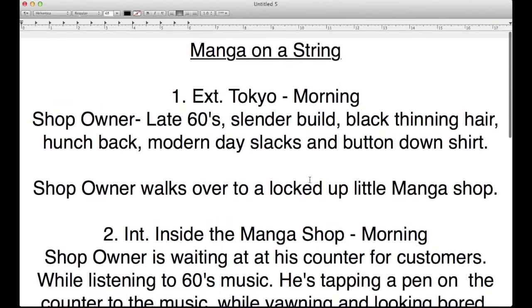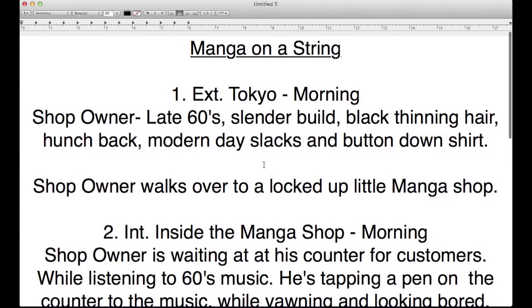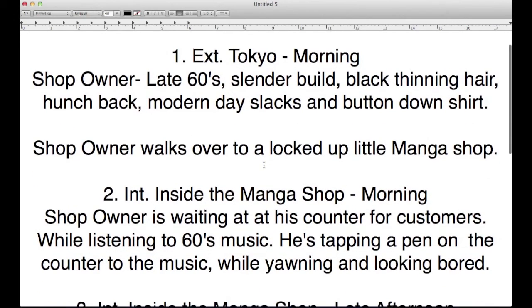Right now we can read through our manga on the script that we have thus far. So the first shot we have is exterior Tokyo. So we give a location. It's an establishing shot. We might have a big pan coming down to the street and focusing on the shop owner, showing all the destruction of our fictional Tokyo, and focusing on this one and only older gentleman walking down the road. And it's morning time.